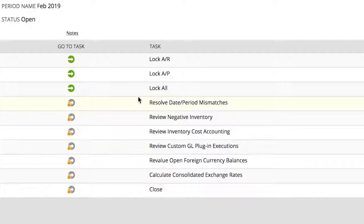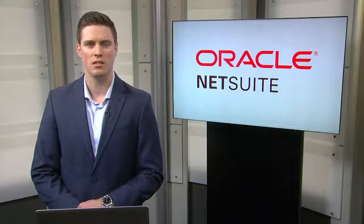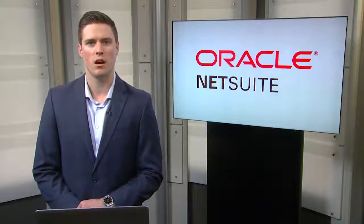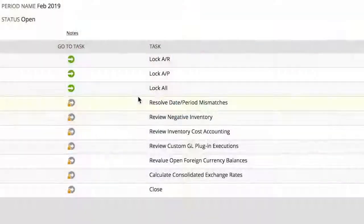The closing process has become significantly easier since NetSuite has built out additional automations that further automate previously manual processes. Prior to NetSuite, tasks like revaluing open foreign currency balances and calculating consolidated exchange rates were all manual. And now, with NetSuite, they are all automated processes included in this pre-built checklist. As you can see, NetSuite provides separate actions to lock AR, AP, and GL activities.